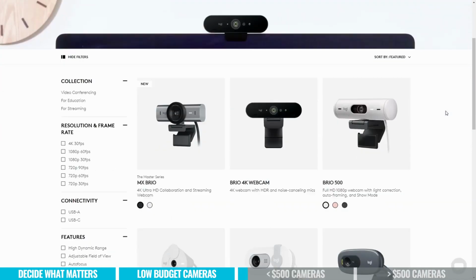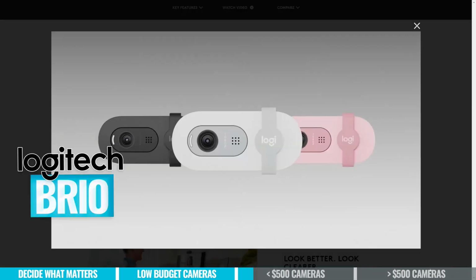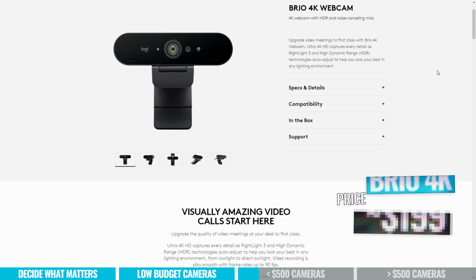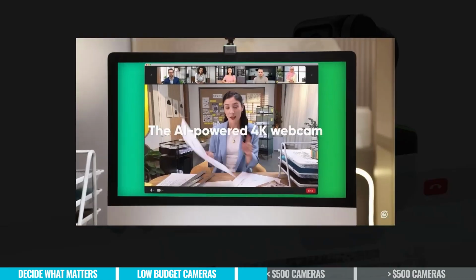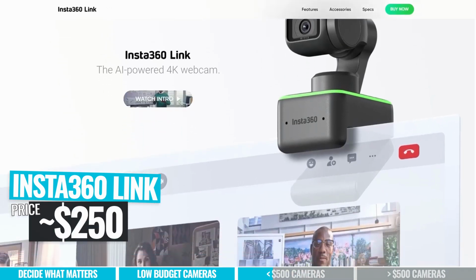If you're looking for a webcam, I would suggest checking out the Logitech Brio range. So they have things like the Brio 100 starting at around $40, the Brio 4K jumping up to $199. That's an amazing camera. I used that one for years. Or my favorite webcam right now is the Insta360 Link, which sells for around $250. And I gotta say, the quality on that is amazing.